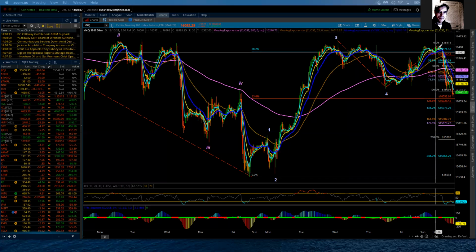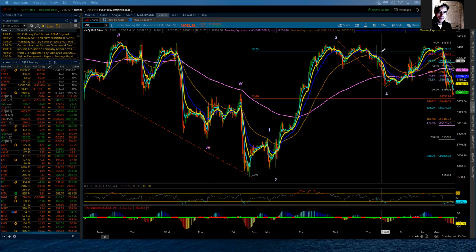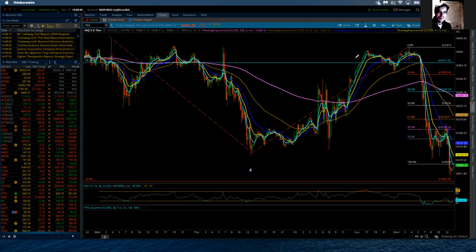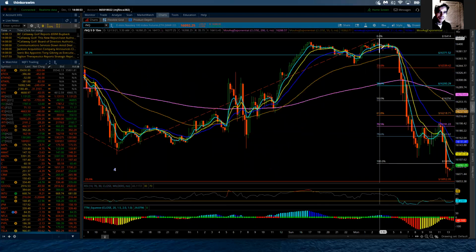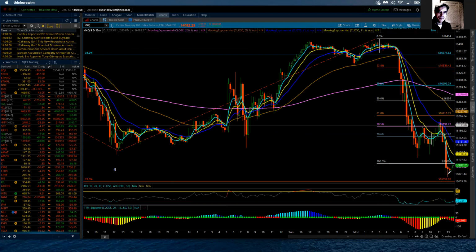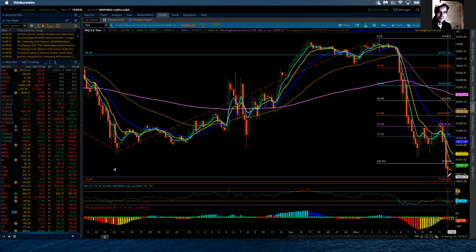But here's the good news: it looks like we may have already done the C wave down. I can count 1, 2, 3, 4, 5. Let me bring that down to the 15-minute chart. Let's just take a cleaner look at those internals. And we can see, yep, 1, 2, big 3, nice 4, and then a 5, if indeed the 5 is complete at this low.